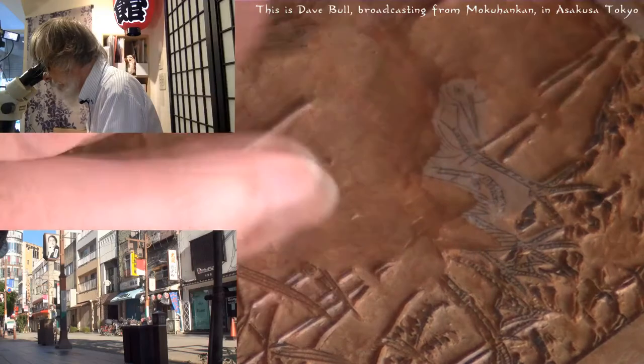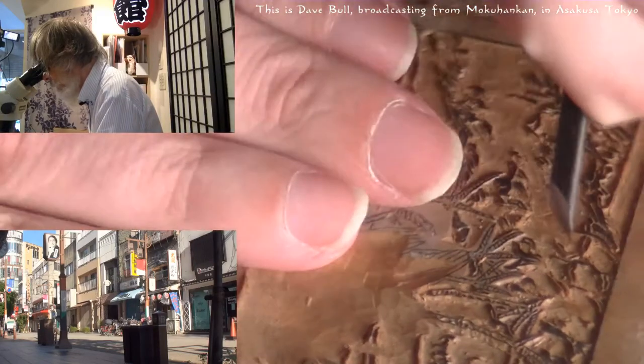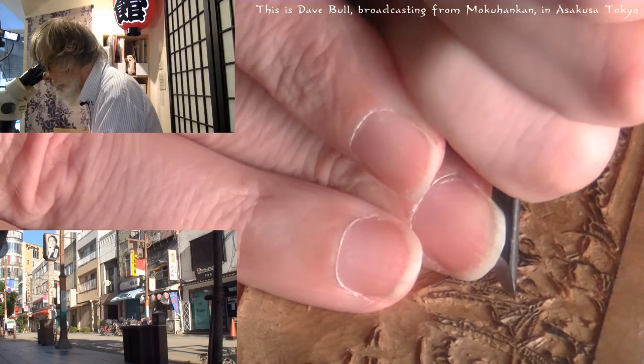Chicken feet. It's like chicken feet. They're cranes, not chickens, but they look like chicken feet.